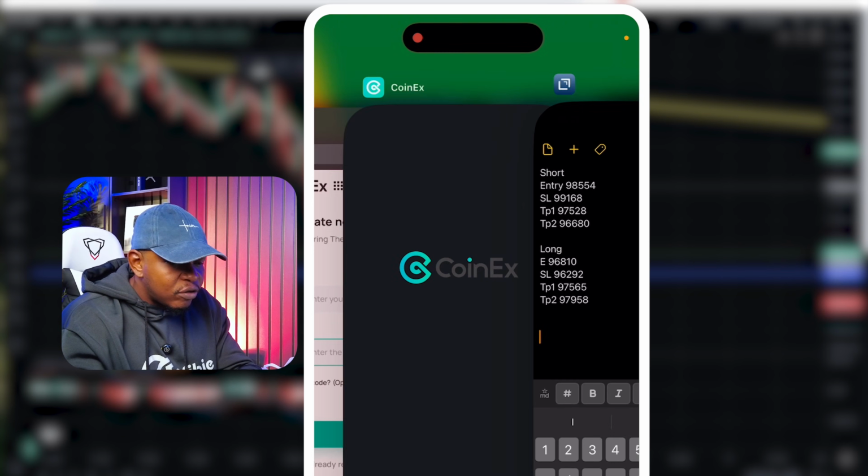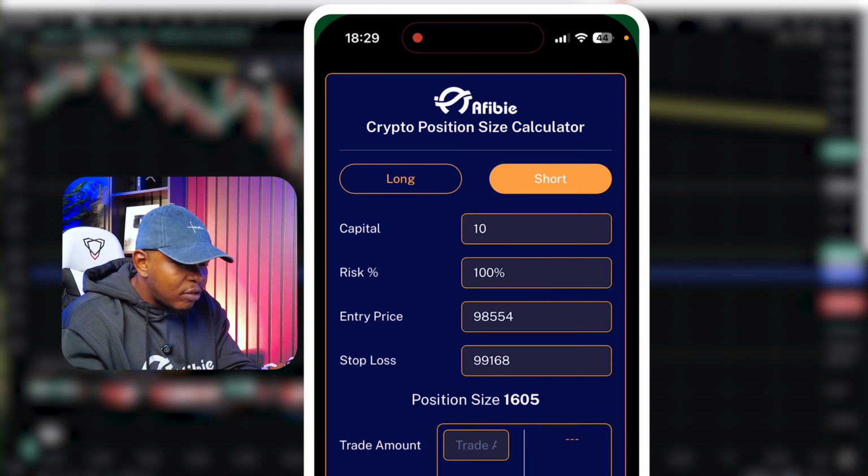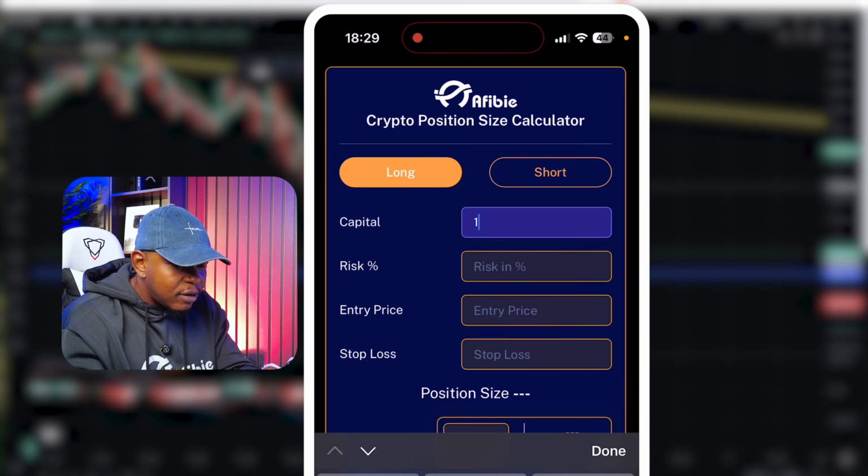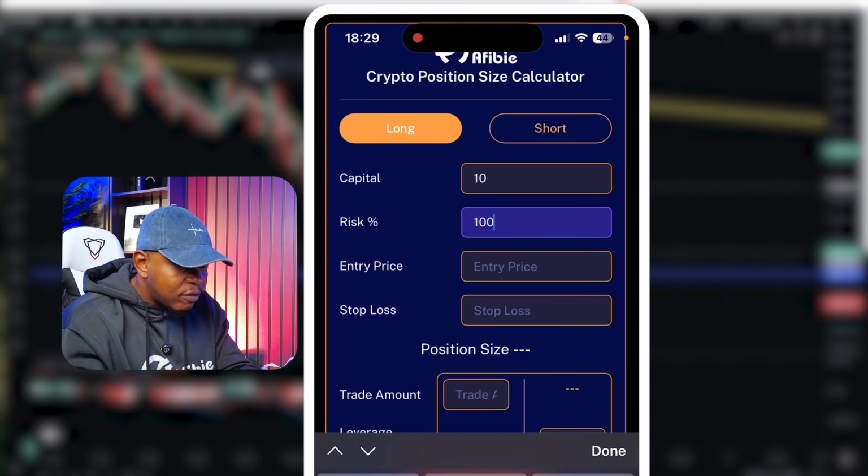So this is my new calculation. I'm going to go back to the positions I calculated. So I'm going long now. Click on long. I'll do the same thing here. I have $10. Risk is 100% of the $10.